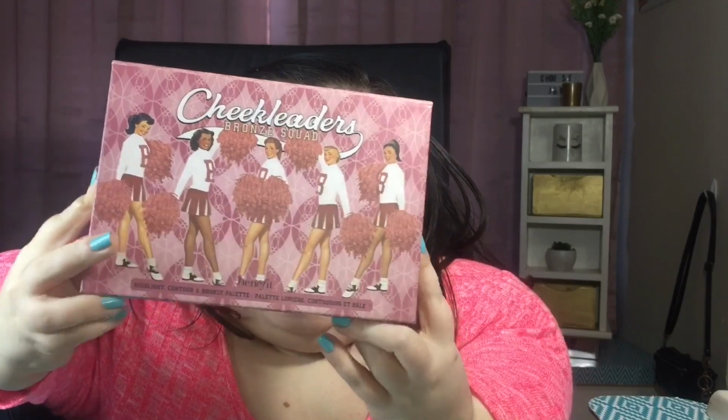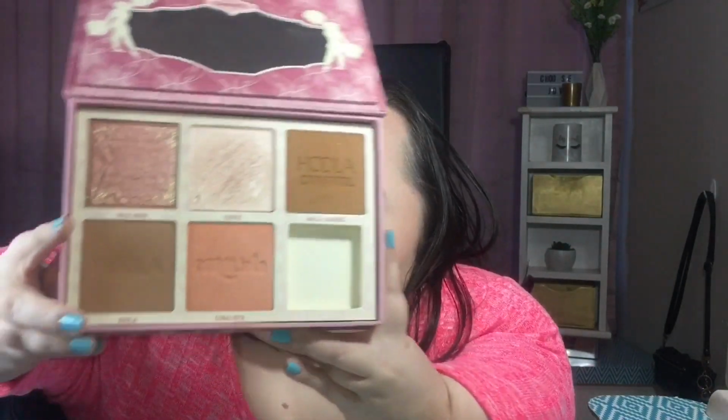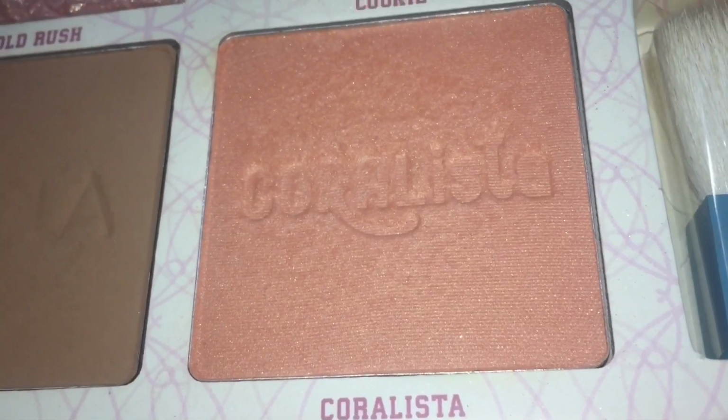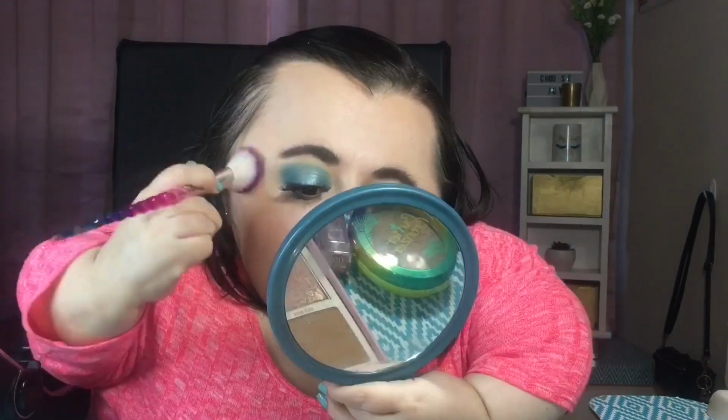Now I'm going to be going into my Benefit Cheek Leaders palette. I haven't used this palette in a while, and I didn't forget about it, but I just didn't have the urgency to use this. So I'm going to get back into the swing of using it. It's a very beautiful palette, and I do really like it. I'm going to use the blush shade in the shade Coralista in this palette. It's just a really pretty peachy blush, and I think it'll go good today with this eye look, since this eye look is kind of more of like a cooler toned blue. So I'm just going to apply this with this angled blush brush.